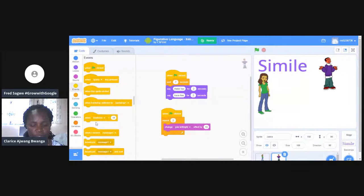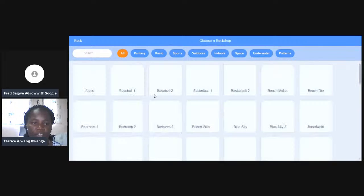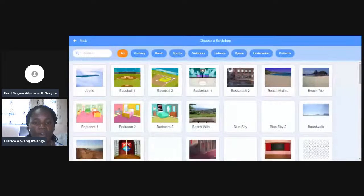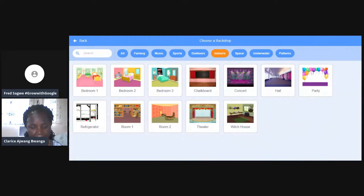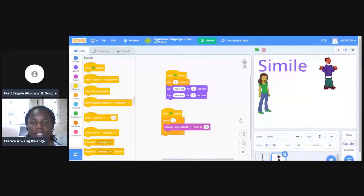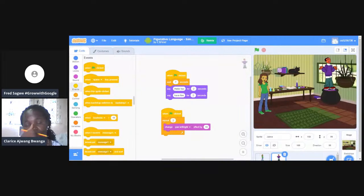Maybe I will now go to the next, on how to change the scene. When I talk of the scene, maybe I want some background. What I'm supposed to do is come here and click on that. That is what we term as backdrop, which means the background. We have several here. Maybe they were doing some indoor activities, so I will choose the indoor activities. I choose the one that I really love. Maybe when they were making that, they were in the room, somewhere here. I'll choose that, and I will add it. You see now, you have seen how I've added my background. So there are several ways that we can do this, and we'll be able to program them.